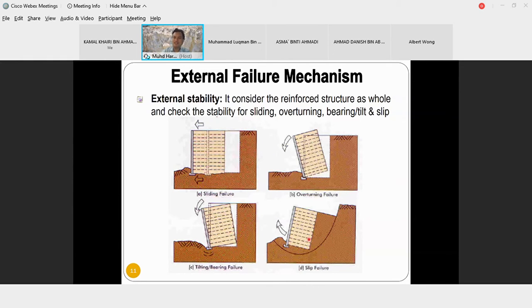Within that slope analysis, you need to ensure that, of course, the structure is not within the slip surface. If it is within the slip surface and it fails, then everything will fail. Just imagine, initially you have a very steep slope with that high amount of volume, then if it fails, it is going to become very catastrophic.